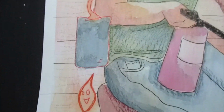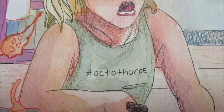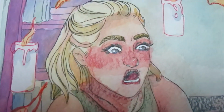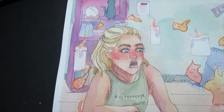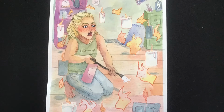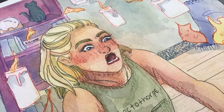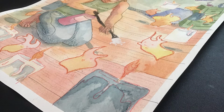So here's my little close-ups for you guys, and I've got some actual pictures for you to look at. But God, that face! Look at that face! It's so bad! Also, can we appreciate the color difference between the end of the video there and then these photos were taken the next morning when there was sun?